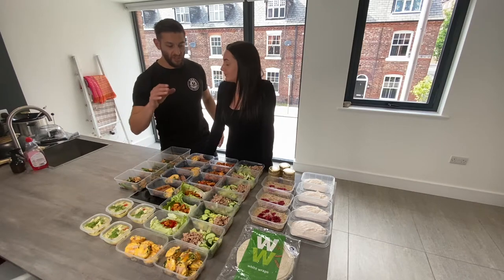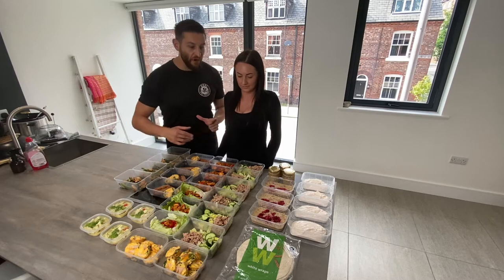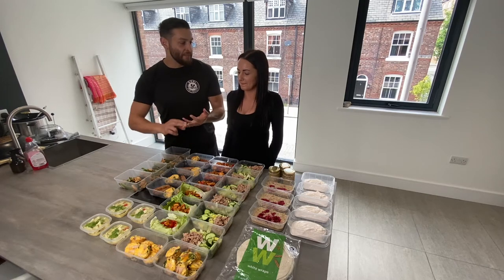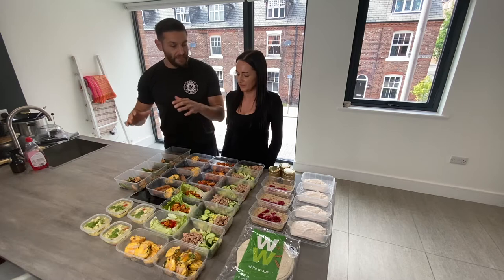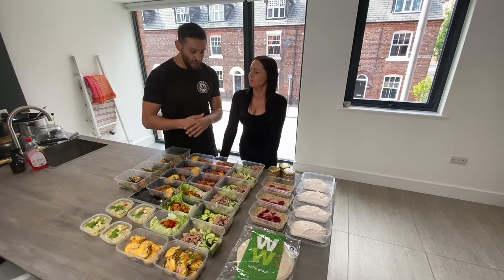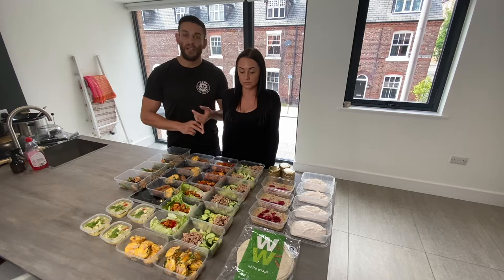So guys, all this was cooked in about 45 minutes, right? Look at the different variety of stuff that we've got going on. It's not just whatever you eat for breakfast and then chicken and veg and rice for the remainder. It's a mix of flavours. It keeps your diet exciting and keeps you eating things that you enjoy eating. And it's just a bit better than something bland like chicken and veg.